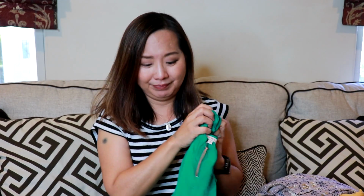I think it's nice. Okay, so that's everything I got in this month's Golden Tote, and now I'm gonna go ahead and try everything on and we'll see how it looks.